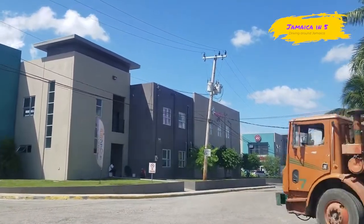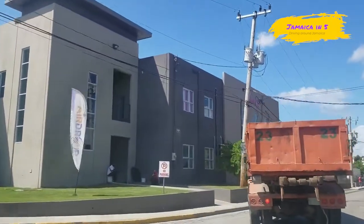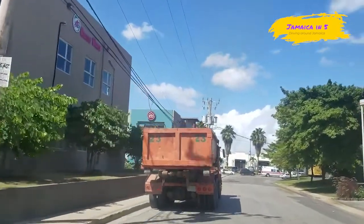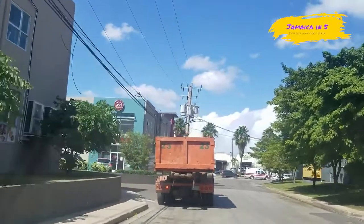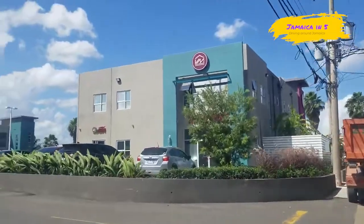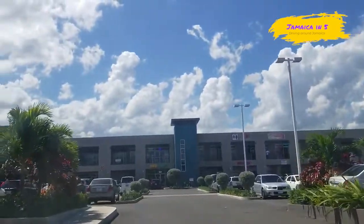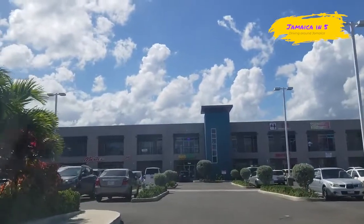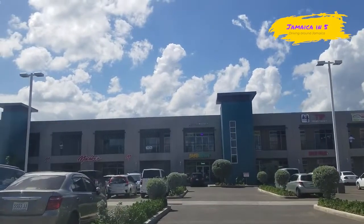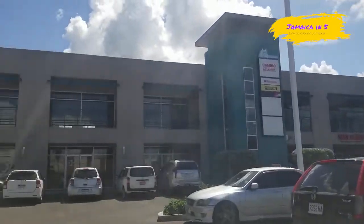Now the plaza was built in different phases. It started with the KFC and the supermarket at the top, and then over time other buildings have been built. And as we said at the beginning, there is a lot more space for more buildings to be built for this plaza. There's also a Mother's food store, a Subway, and a lot of government entities have offices in this plaza.